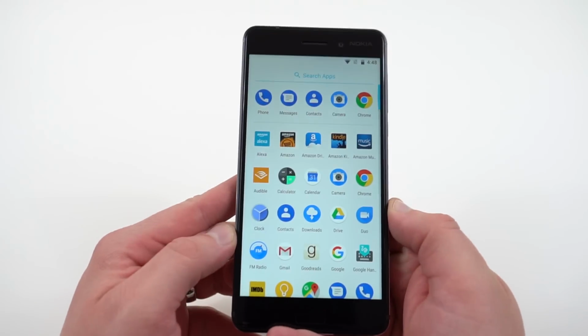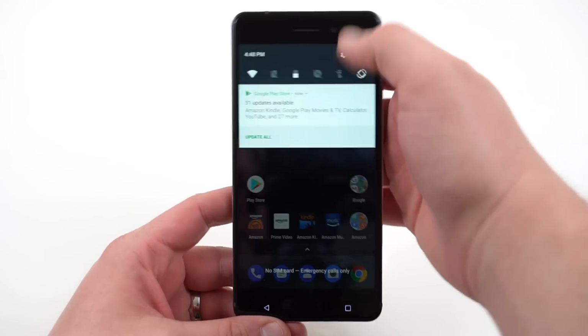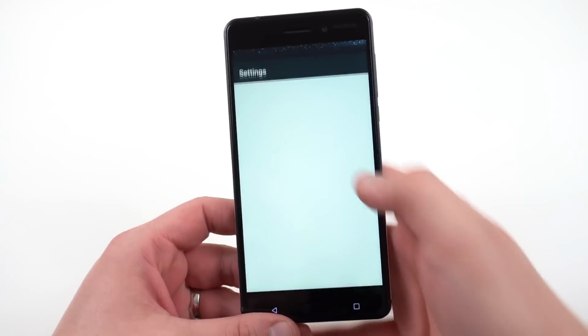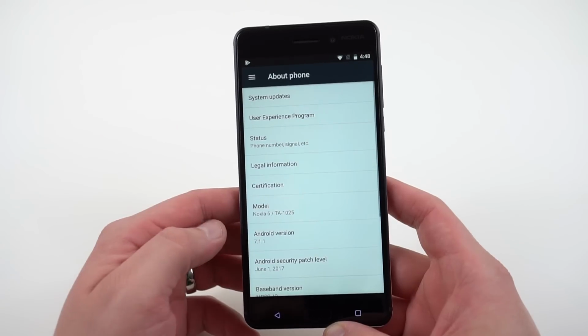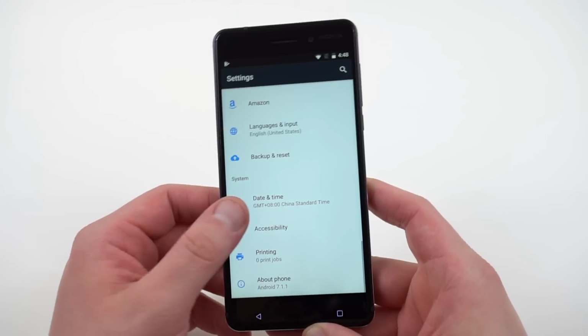You can see it's got the Pixel launcher style on it, so you swipe in to get to your app drawer, swipe down. Looks like pretty minimal software. You've got pretty stock settings here, the quick settings. You can see I got a ton of app updates available, so hopefully that Amazon force close stops after that. You can see you've got Android 7.1.1 on board, which is nice. June 1st security patch here on the US model.